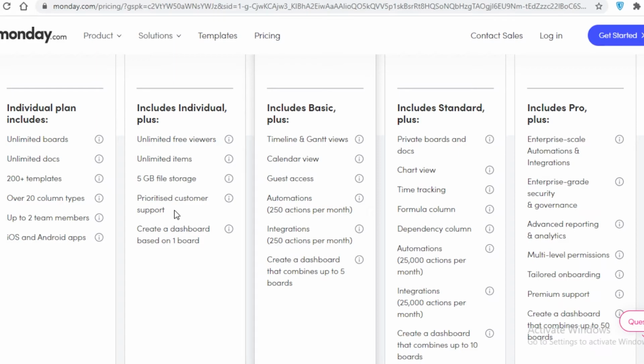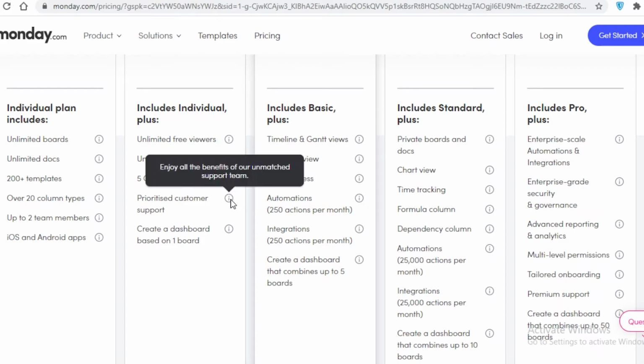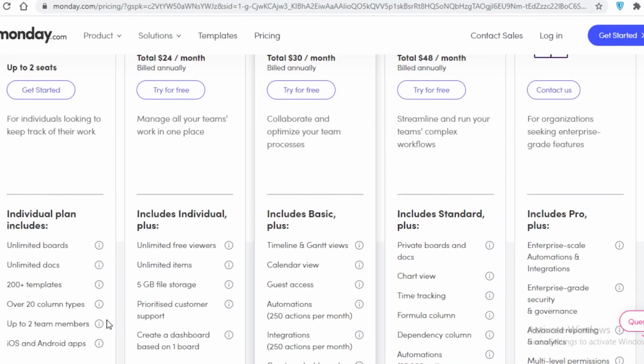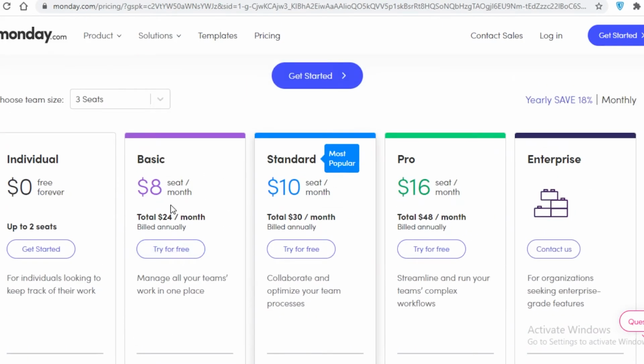So if that is essential to you, you might want to reconsider the software that you're using for your project management. Also, you can only create a dashboard based on one board. So if you want all of your different kinds of boards to be summarized in a singular dashboard, you can't do that even on the basic plan on Monday.com.